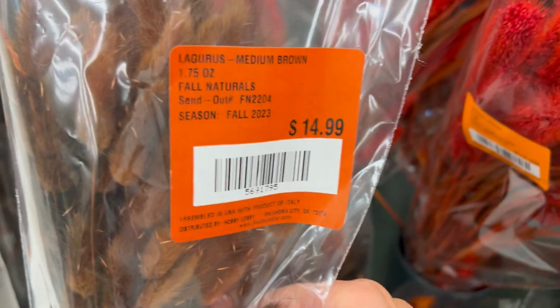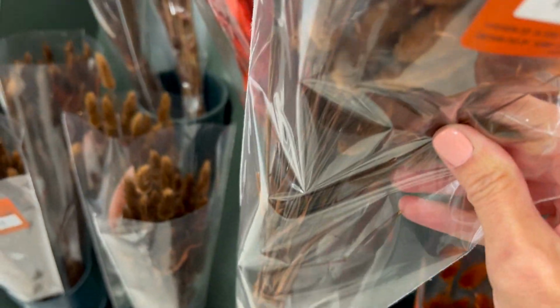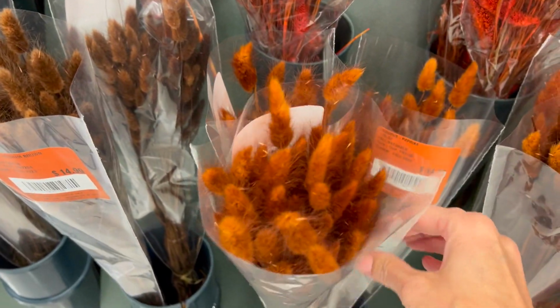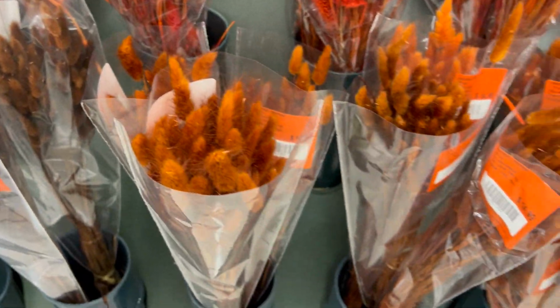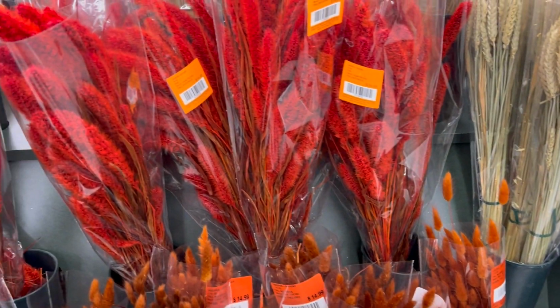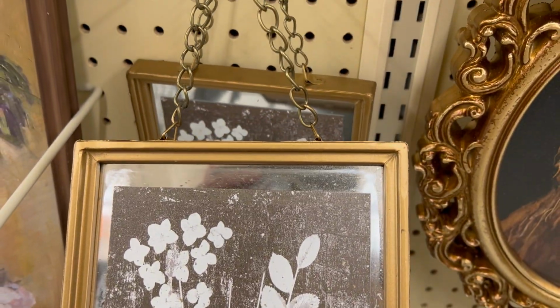These brown, I don't know, I call them bunny tails. I'm not exactly sure what they are, but the brown ones are my absolute favorite dried floral, as well as these vibrant orange colored ones, but I just love the brown ones. But they have a really big selection of dried fall florals, some in more muted colors and some much more vibrant.